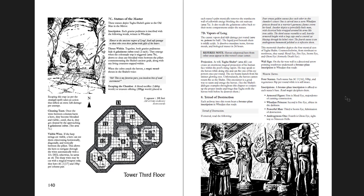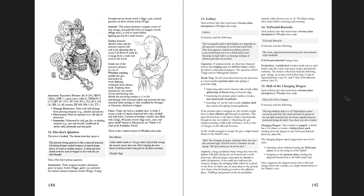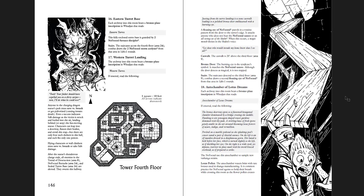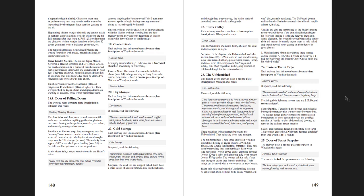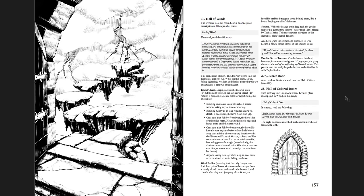There is some read-aloud description, which is not my favorite. I don't tend to like read-aloud description, but usually you can adjust it if you need and move on. It's not the end of the world. Overall, this book is incredible. Clicking through, I'm only 150 pages in out of 530. We haven't even gotten to the underworld yet.